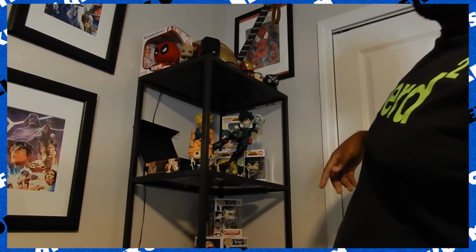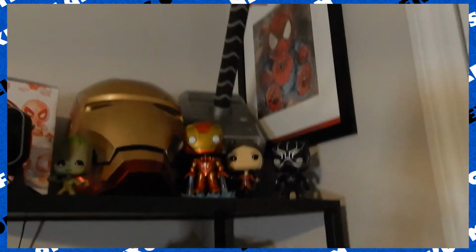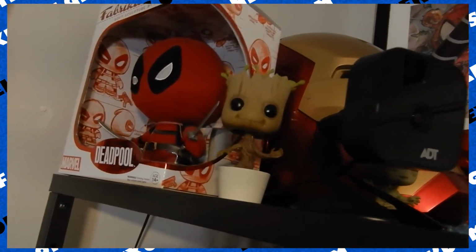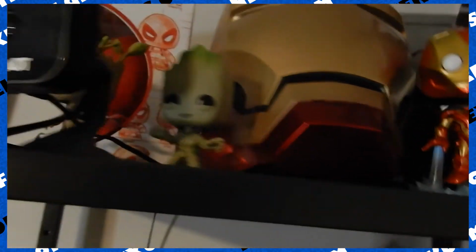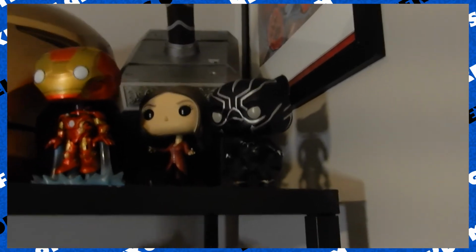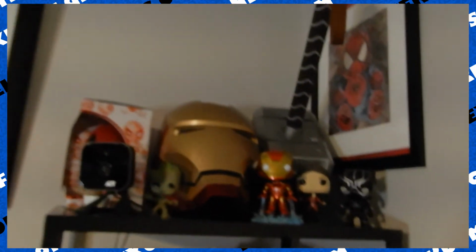Of course, on the very top shelf, I have some more Marvel stuff. I have my Iron Man helmet, which is right here, and Thor's hammer, which is at the top. Let me give you a little closer look. Again, these don't have batteries in them, but these are two of my favorite props and collectibles that I have. Got a baby Groot or two, a little dancing baby Groot from Guardians Volume 1, and little baby Groot from Guardians Volume 2. You can see Deadpool's in the corner, and I've got Iron Man, Scarlet Witch, and of course RIP, Black Panther. So that is my little Marvel section.